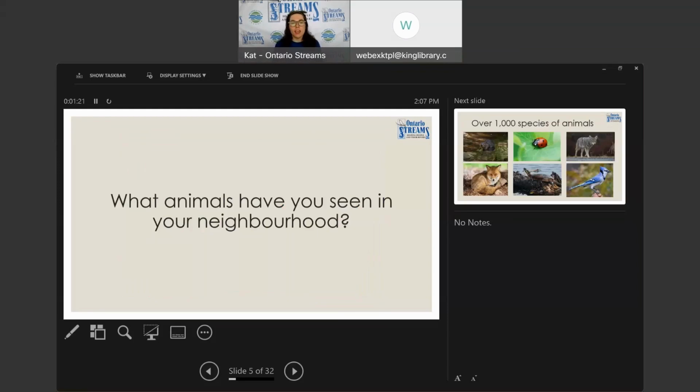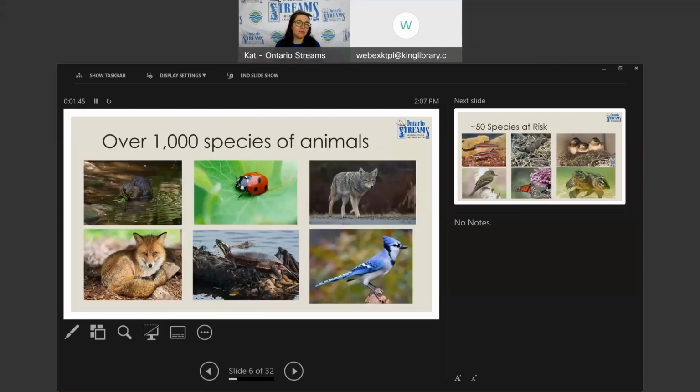So you can take a moment here to think about what sort of animals you've seen in your own neighborhood. Maybe you've been out for a walk on the snowy weekend and you spotted some new animal friends out there while you were walking around. Maybe you saw something new, some new birds, maybe some new mammals out there. But here in King Township and the Greater Toronto Area as a whole, we have over 1,000 species of animals, 1,000 types of different animals.